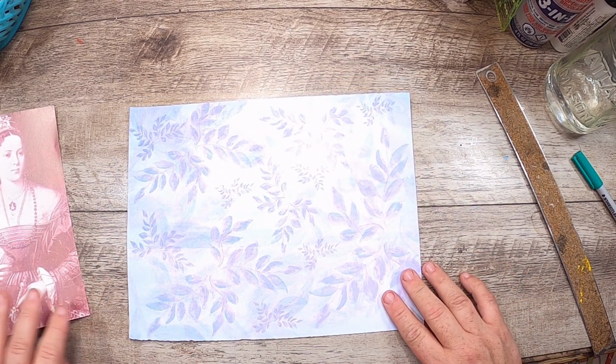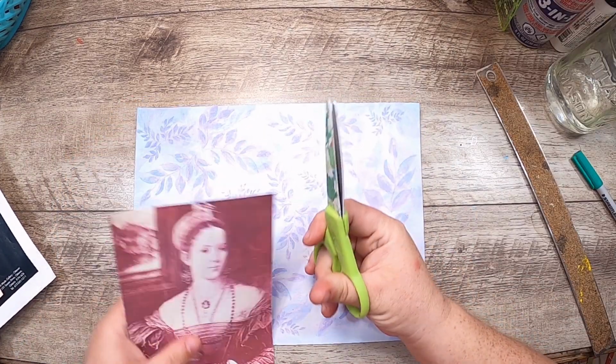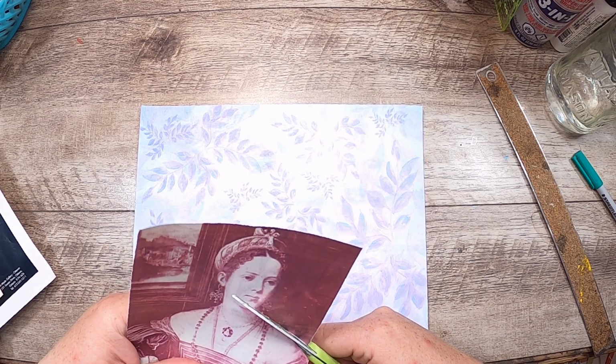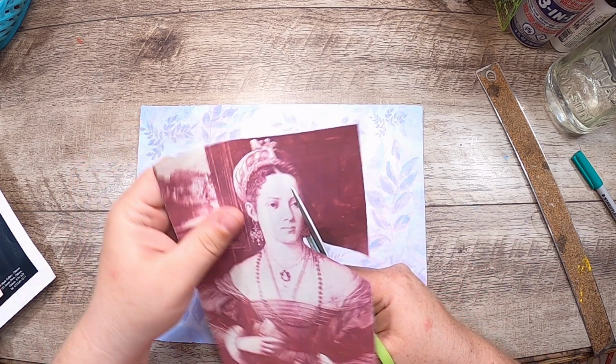Do I want to make perhaps an envelope? You know, I think I just want to cut out her. Just going to kind of fussy cut her out with her lovely earrings here.